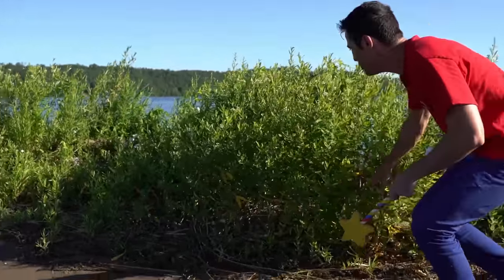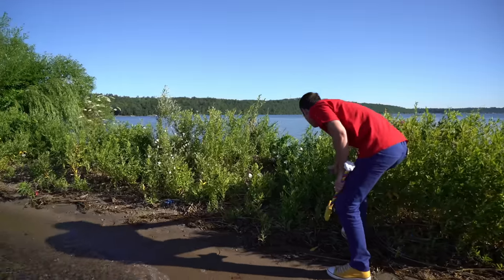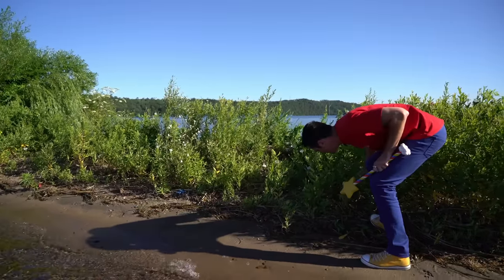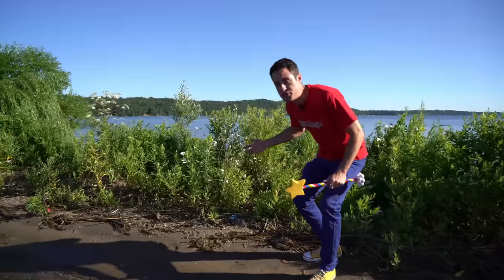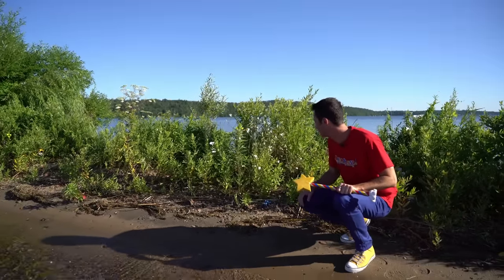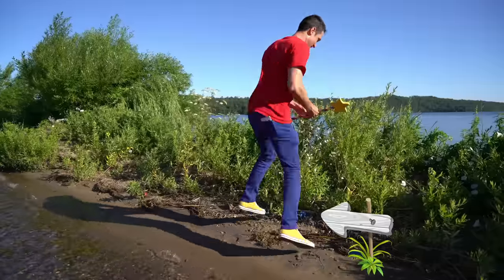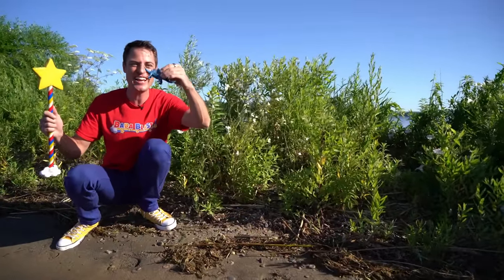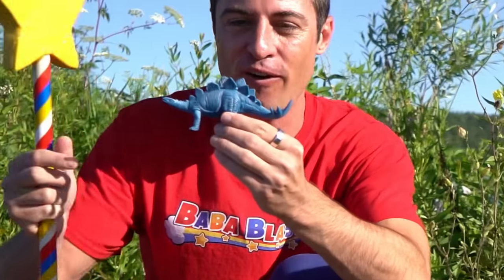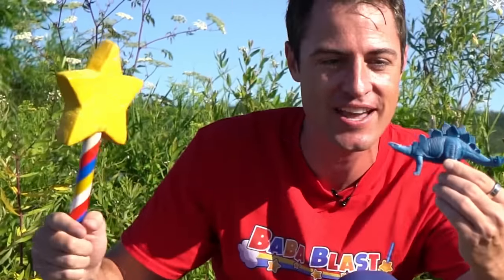Stegosaurus, where are you? I don't see anything under there. Nothing over here. Do you see the Stegosaurus? Oh, I think I see it. It's right here. Blaster, we found our first dinosaur, the Stegosaurus. Look at all of the cool spikes he has coming out of his back and on his tail.